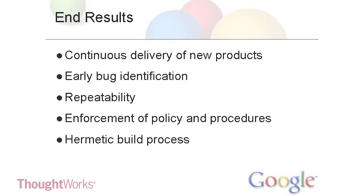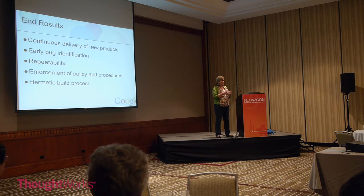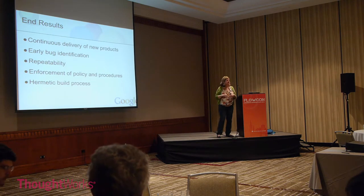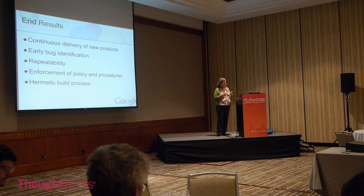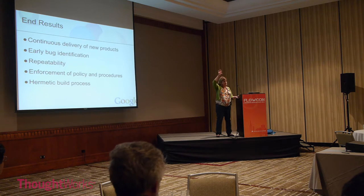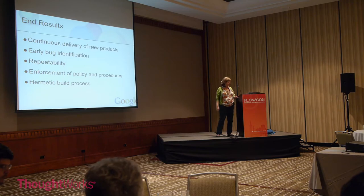Repeatability. I worked very early in my career for a software company, and I wasn't one of the build engineers, but we actually had a release that we couldn't reproduce because of changes we made in our source code system and our build scripts. We had a release we were shipping to customers that we couldn't go back and build. So it's very important that you have the capability to repeat what you did, and that if you do a build at a certain point in your source code repository, you get the same results as you did last week, for example.